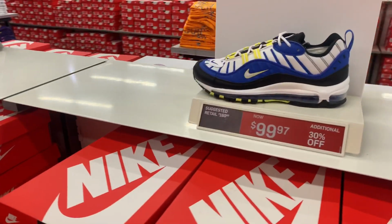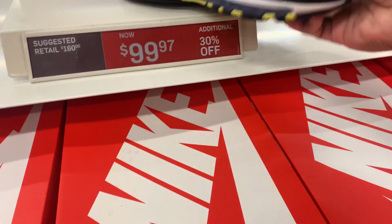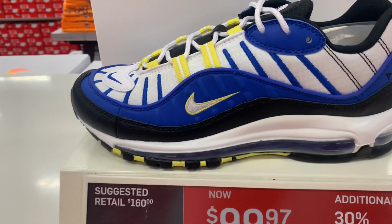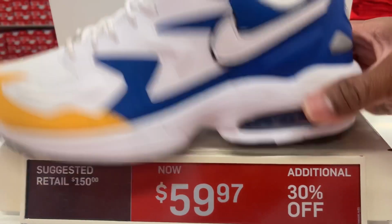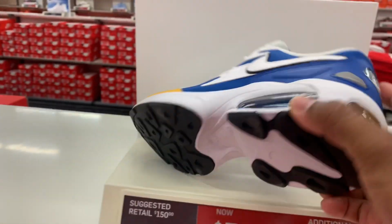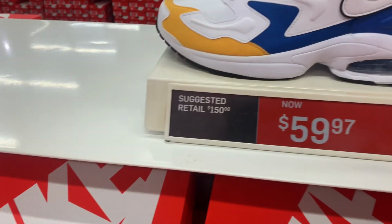Moving on with the Air Max 98 with a price point of $99.97 with the additional 30% off. Really not bad for the color, with the blue and yellow, and the price is not bad also, considering it is really good shoes. What do you think? Well, how about Air Max 2? Simple, white, black, and yellow, and the price is not bad also for $59.97 with an additional 30%. I might consider this for the collection because I don't have Air Max 2 yet, but I'll pass for now.